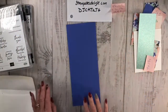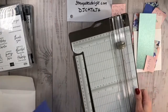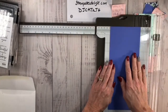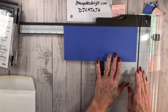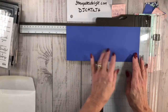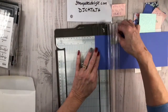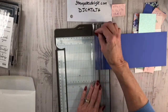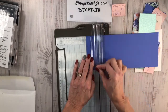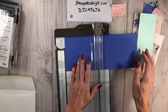So we have a piece of cardstock that is 4 1/4 by 10 1/2. Let me make sure I cut that. This is our great paper trimmer. I know it's 4 1/4. I just want to make sure, did I cut that at 10 1/2? No, let's see. Yes, I did. Okay, so I already cut that down at 10 1/2. All right, so we're good there. Now I'm going to score this at 1/2 inch, 1 3/4, 3 3/4, and 5.